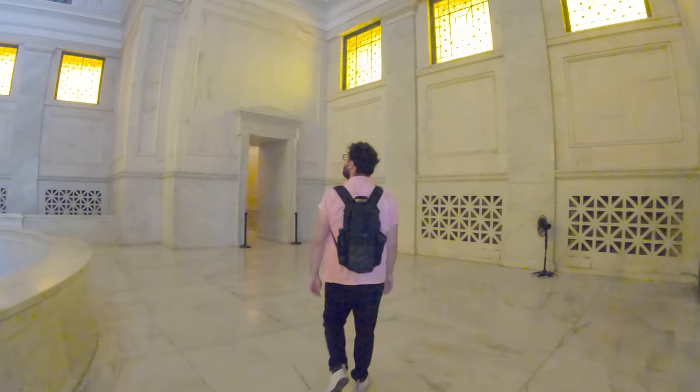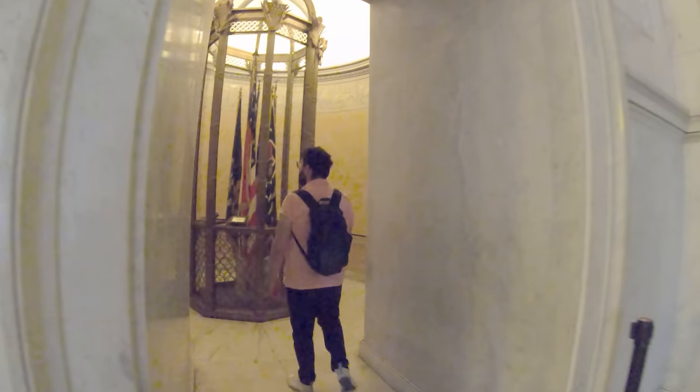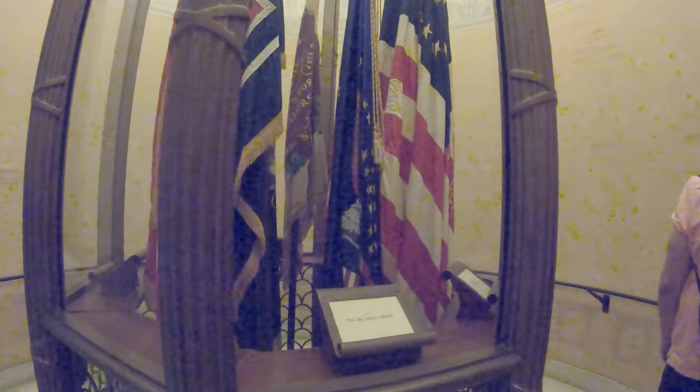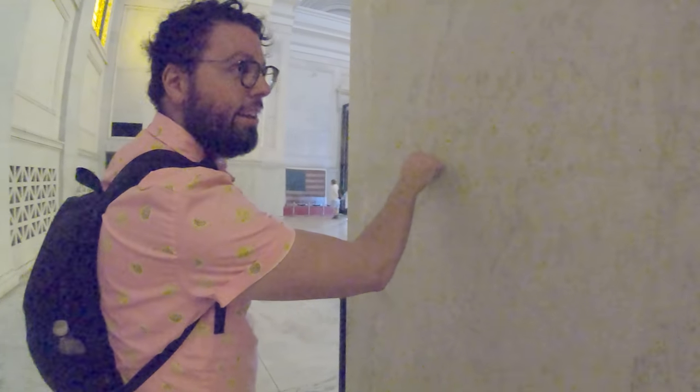Let's check this out. Here we have a map of all the different battles fought between the Union Army, which is the North, and the Confederate Army, which is the South. One of the most pivotal battles being right here at Fort Sumter. Fort Sumter ended up being a huge turning point in the war, with the Union Army winning, but at huge, huge costs. And here we have flags of the different regiments and battalions and artillery, etc. And this is marble. You'll see this a lot in Beaux-Arts architecture.